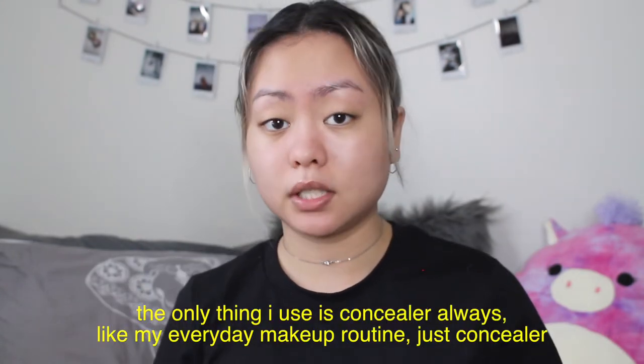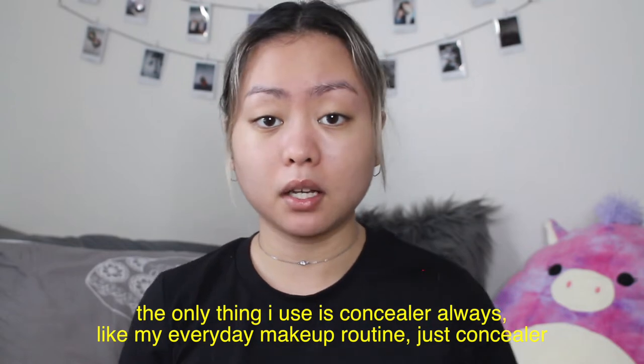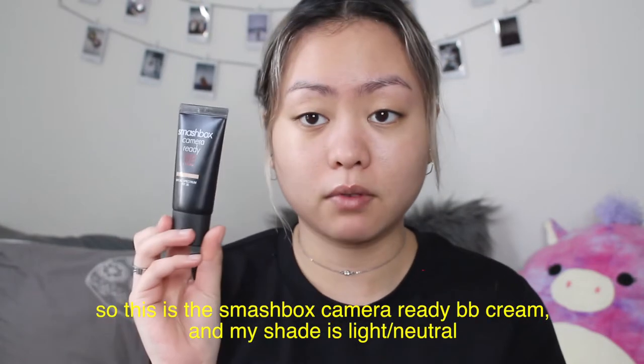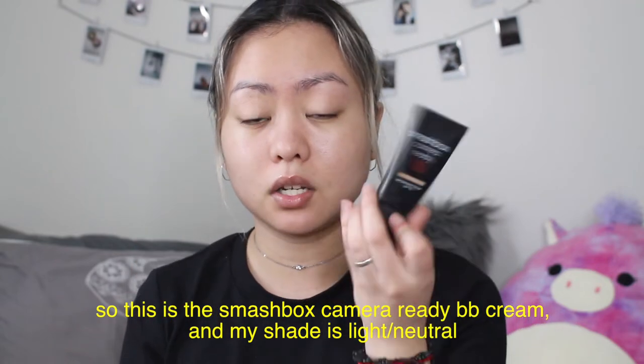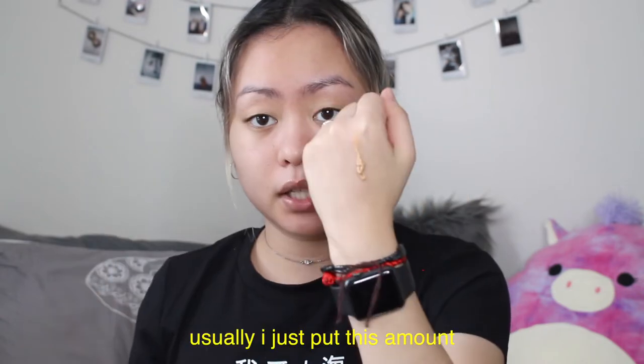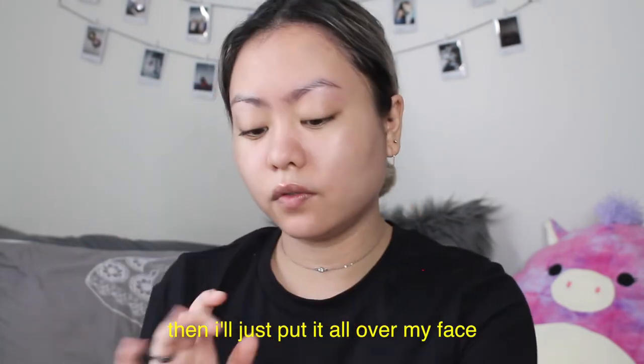So ang ginagamit ko lang is concealer lagi, like my everyday makeup routine, concealer lang. But also sometimes I use BB cream. So itong lalagay ko ngayon kasi it's a makeup tutorial, so why not use a BB cream. Ito yung Smashbox Camera Ready BB cream and ang shade ko is light and neutral. So ilalagay ko lang to sa likod ng kamay ko. Usually, ganito lang nilalagay ko. And then, lagay ko siya all over sa mukha ko.